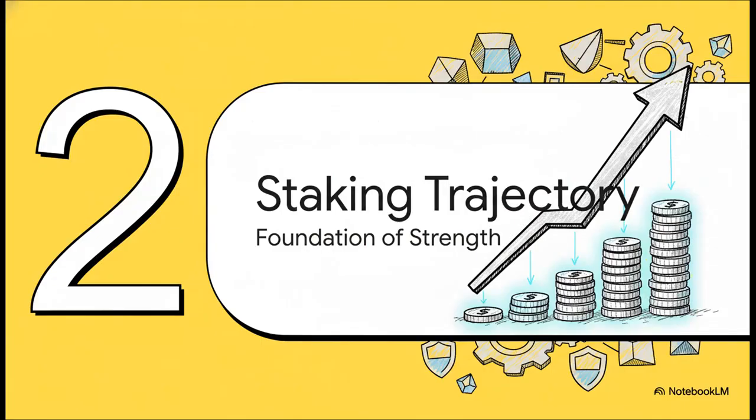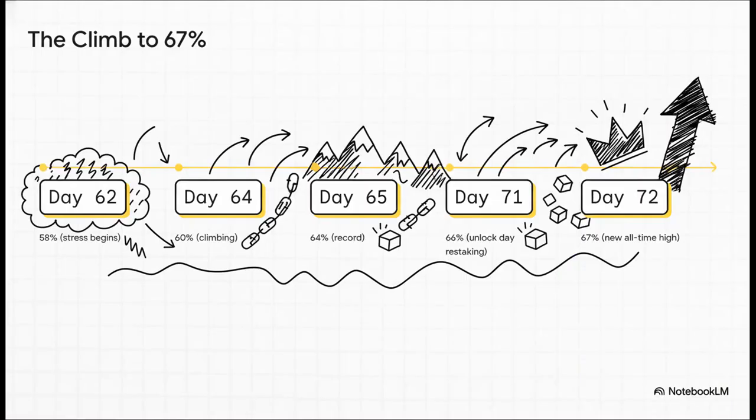Now, let's zoom in on those staking numbers for a second, because this wasn't just some one-day spike. It was a consistent, unwavering trend that really forms the foundation of the protocol's strength right now. Just look at this trajectory. On day 62, as the stress started, staking was at 58%. It climbed through the price decline, it held steady through the consolidation, it absorbed the unlocks on day 71, and today, it's sitting at that new all-time high of 67%. It never once went backwards.